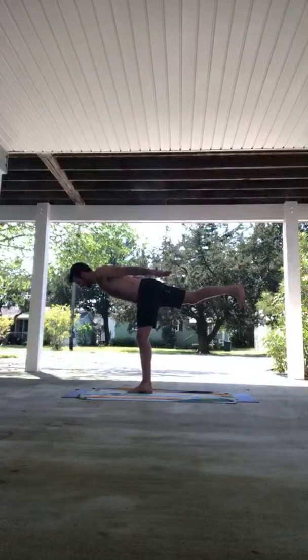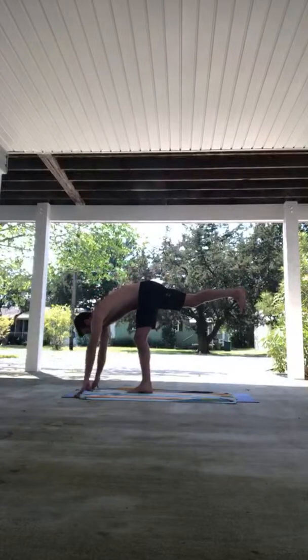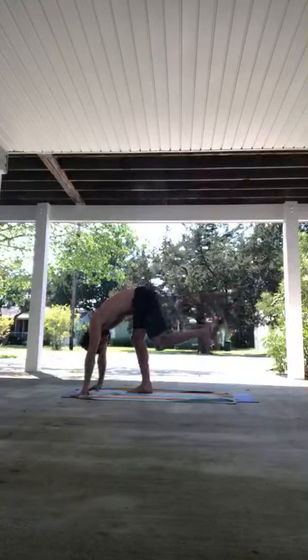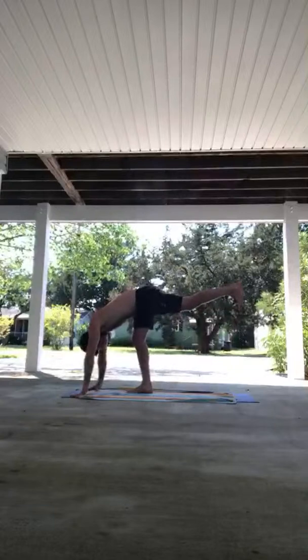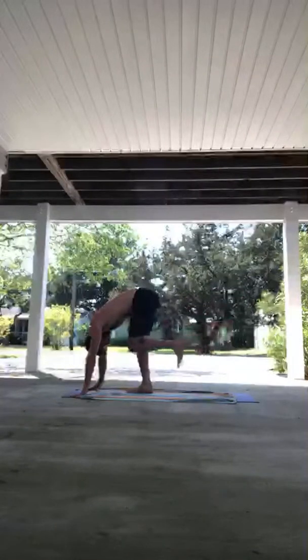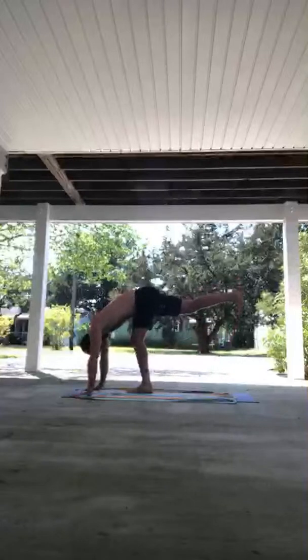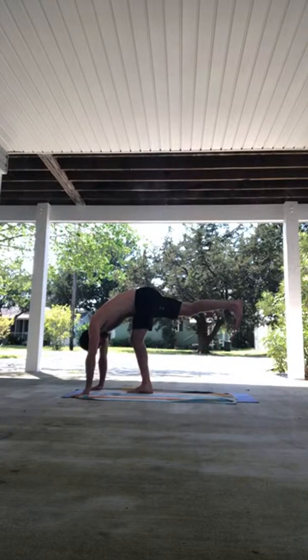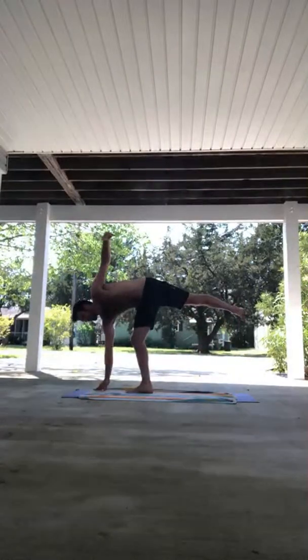Big inhale. Exhale, standing splits. Inhale here. Exhale, knee to nose. Inhale, reach. Exhale, knee to nose. Inhale, reach. Exhale, knee to nose. Inhale, reach. We're going to go into half moon.